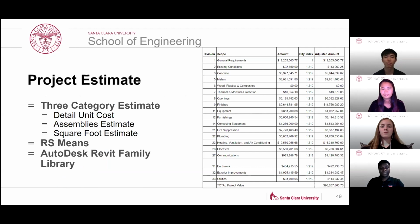The elements in this project were categorized using CSI's MasterFormat divisions, which cover metals, concrete, openings, and HVAC, among other things. With these divisions, three different types of estimates took place: a detailed unit cost estimate, which estimates concrete and steel; an assembly cost, which includes stairs and assemblies; and a square foot estimate, which covers items out of scope. Material and labor prices were also multiplied by 1.29 to account for San Jose's inflated costs.